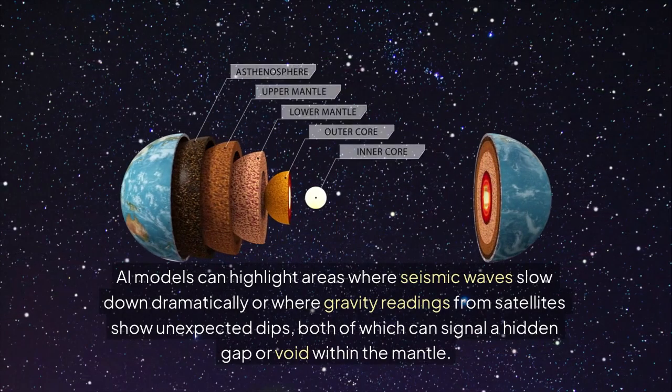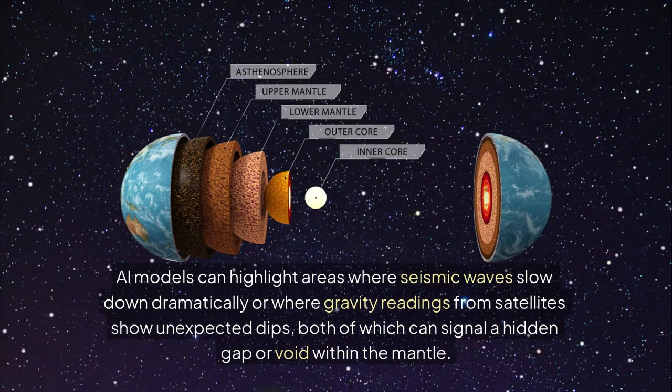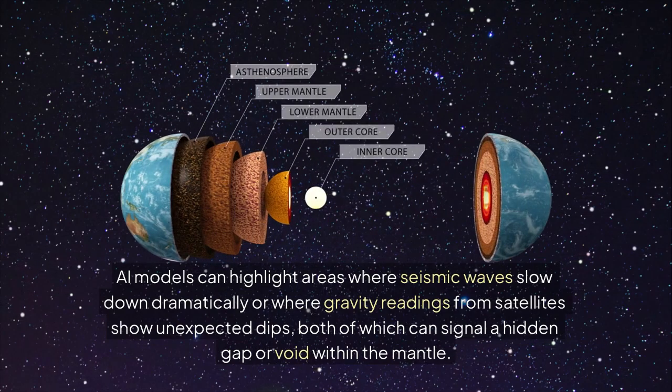AI models can highlight areas where seismic waves slow down dramatically or where gravity readings from satellites show unexpected dips, both of which can signal a hidden gap or void within the mantle.